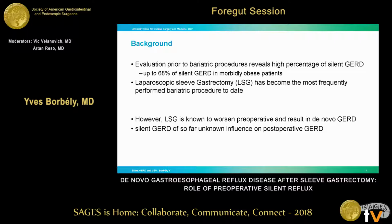So we have those two statements. We know that we have a lot of silent GERD in bariatric patients. We have sleeve gastrectomy as a frequently performed procedure. We do not really know how it plays together. We know that sleeve gastrectomy is known to worsen preoperative reflux and results in de novo GERD. However, we do not know what the role of silent GERD is so far.